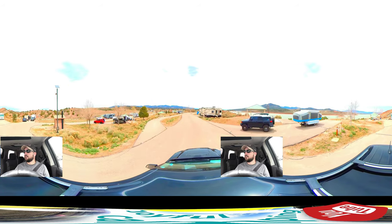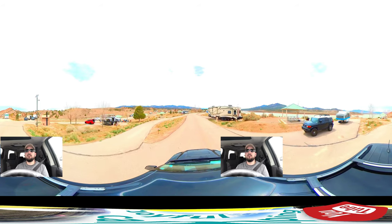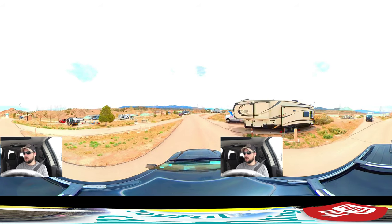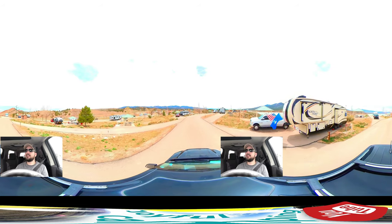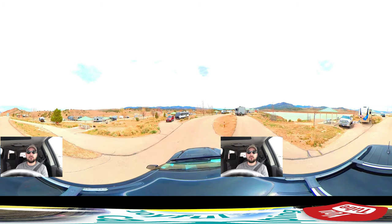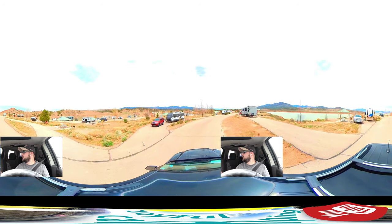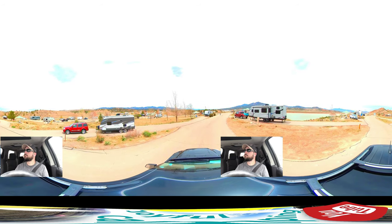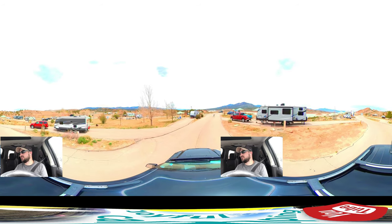On the right here is where we actually have some of the nicer of the viewpoint sites. It is a little bit windy here. You can see the flags on the right side. It has been breezy like that the entire time we've been here, but the trade-off that you have is you have the awesome view over the lake, which you might be able to see out of the camera here. It should be up high enough that you can see the water.